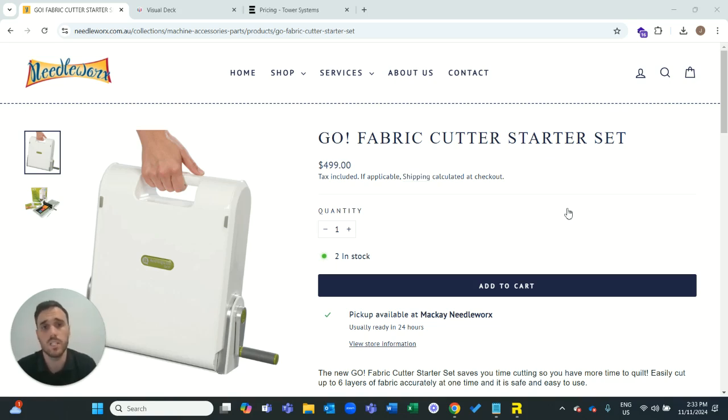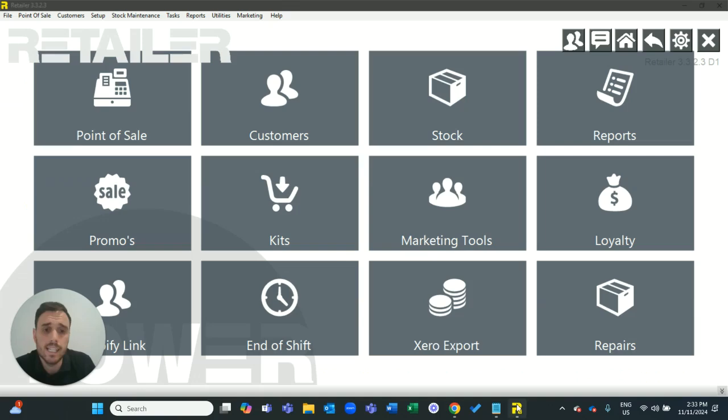Firstly, functionality key to that industry. Secondly, the data insights the software offers. Thirdly, the e-commerce integration. And lastly, I want to talk a bit about the current promo that we're offering new businesses. So firstly, we'll get stuck into the functionality.